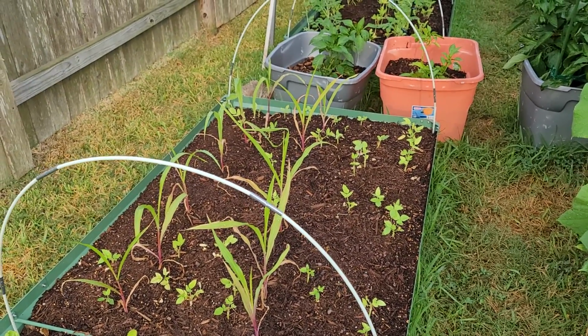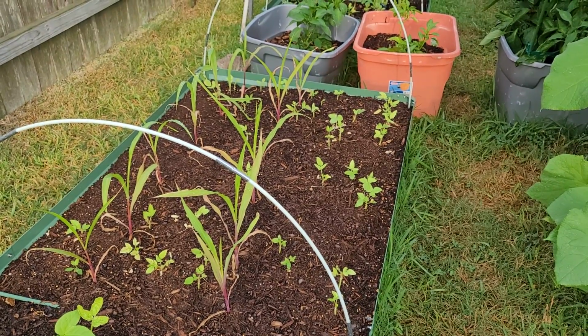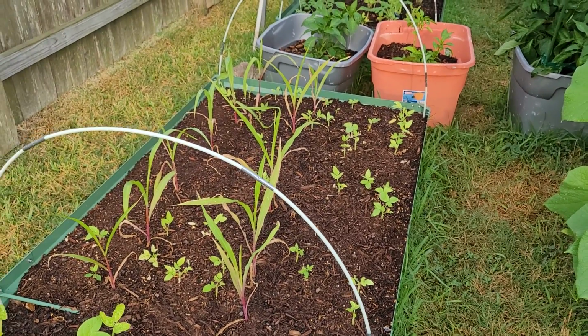I had purple hull peas here and corn. I'm not sure if they were fighting over the soil or what, but they just keeled over. I had lots of purple hull plants in there. They died.